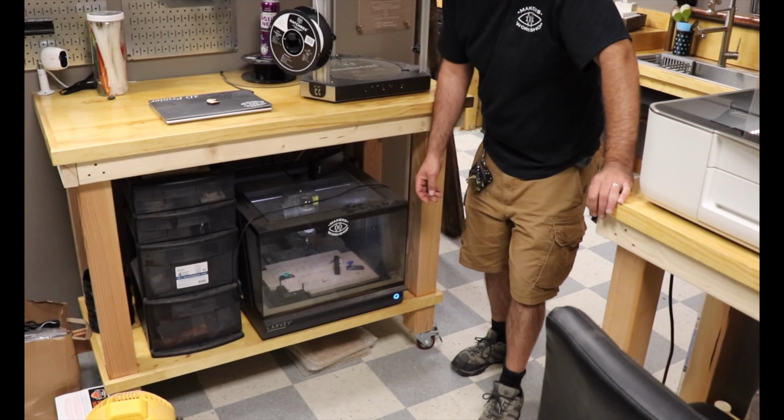All right, continuing over here, we have our first laser. This is the Glowforge Pro.